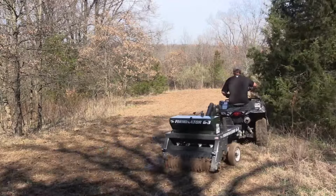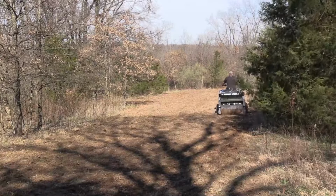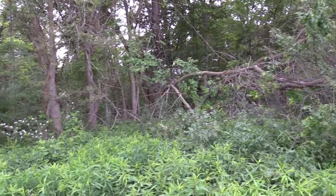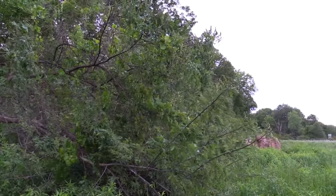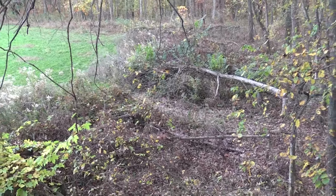Now you have to remember, I need decent soil, I need decent moisture, and I need decent sun. I can do a bunch of edge feathering around that food plot to knock those trees down to get more sun in and create a veritable living salad bar around the food plot.